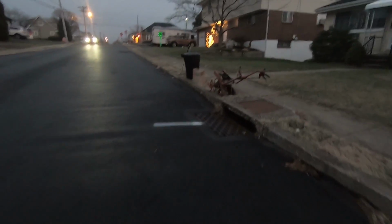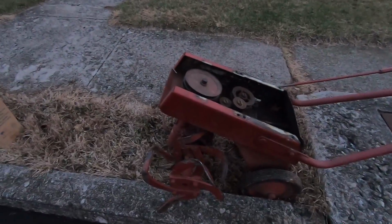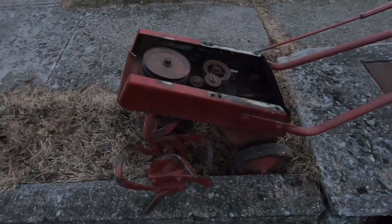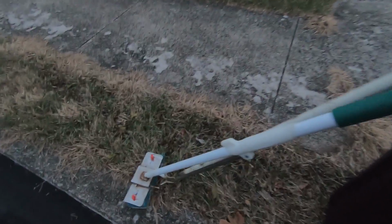So, what is here? Oh boy. How heavy is this sucker? That's interesting. Lakewood. Moldy fan. And old mop. Darn it. This would be good for a scrapper. I can't put that in my car though.